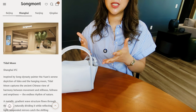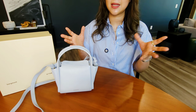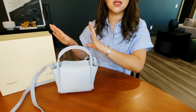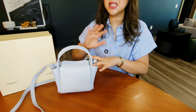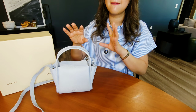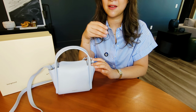Again, I'm not trying to say, hey, Songmont is trying to copy Polène, because I feel like they were working around the same timeline, but that's just the store and the packaging aesthetics. But when it comes to the handbags, it's a completely different story. They definitely have their own very distinctive identity. Each line of the handbags has its own story.